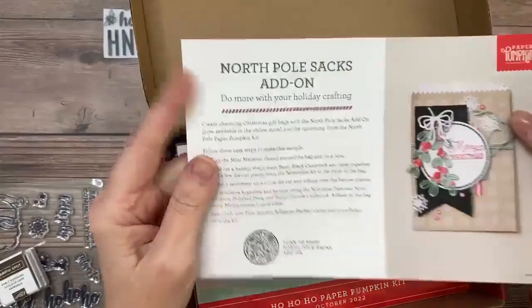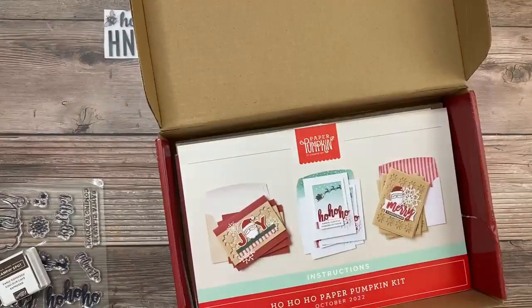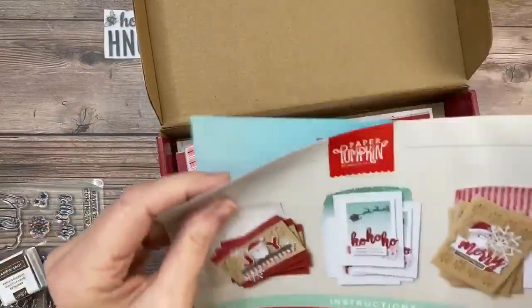Super, super cute. So I can't wait to see what the tags are next month. But this one is just so, so cute.